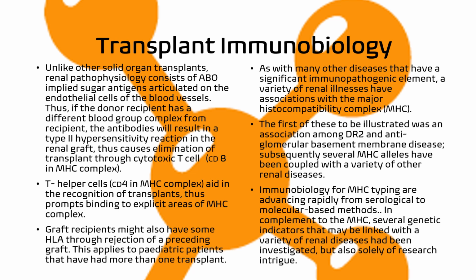As with many other diseases or conditions, there is a significant immunopathogenic element, and a variety of renal illnesses have associations with the MHC. The first of these was illustrated in the association between DR2 and anti-glomerular basement membrane disease. Subsequently, several MHC alleles have been coupled with a variety of other renal diseases. Immunobiology for MHC typing is advancing rapidly from serological to molecular-based methodologies. In addition to the MHC, several genetic indicators that may be linked with a variety of renal diseases have been investigated, but solely for research interest.